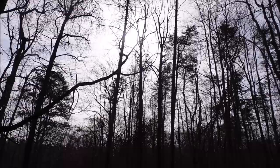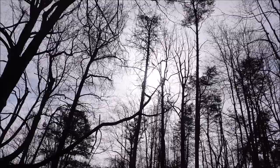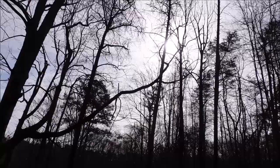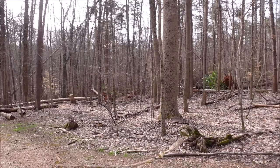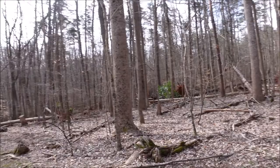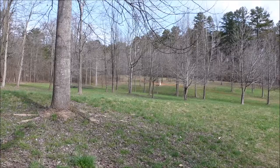The wind's blowing. I don't know if you can hear it. Listen to the tree, man. It's crackling like crazy. Yeah, you can hear that tree just crackling from the wind. Check all these trees that are down through here. So we're gonna get off the trail here and get away from these trees.